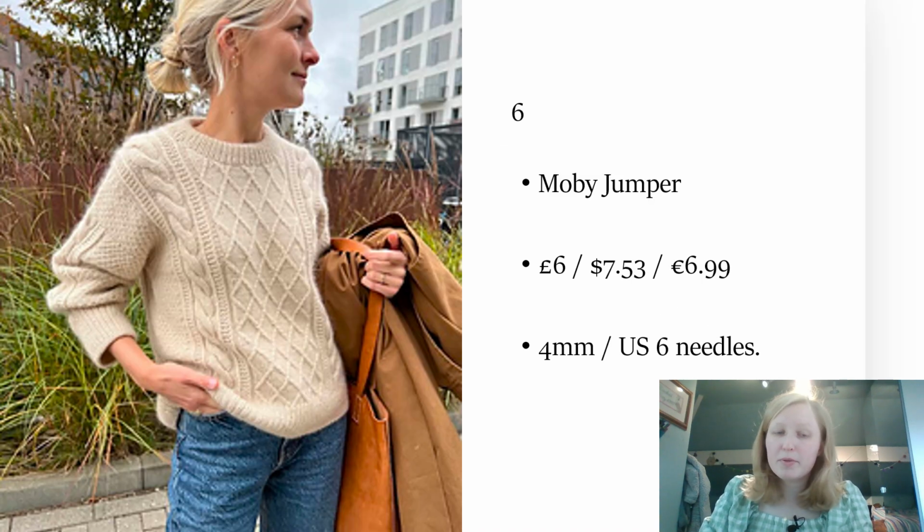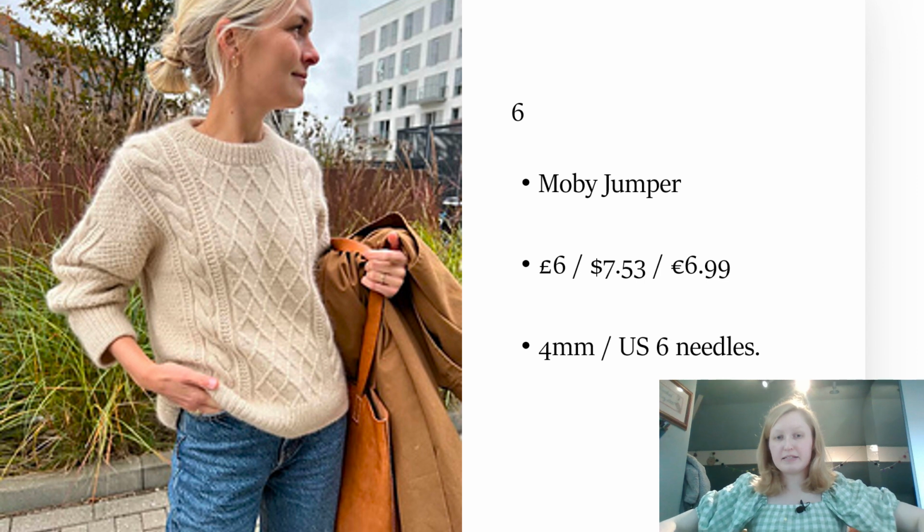Number 6 is the Moby jumper, slightly more expensive for some reason. £6, $7.53, €6.99, 4 mil needles for DK weight or sport weight, US 6 needles. I like this. It reminds me of the traditional British Aran jumpers that are done in thicker yarn. So yeah, I like this. It would be nice to pack in your suitcase because it's a DK weight, and yeah, everything's going up.